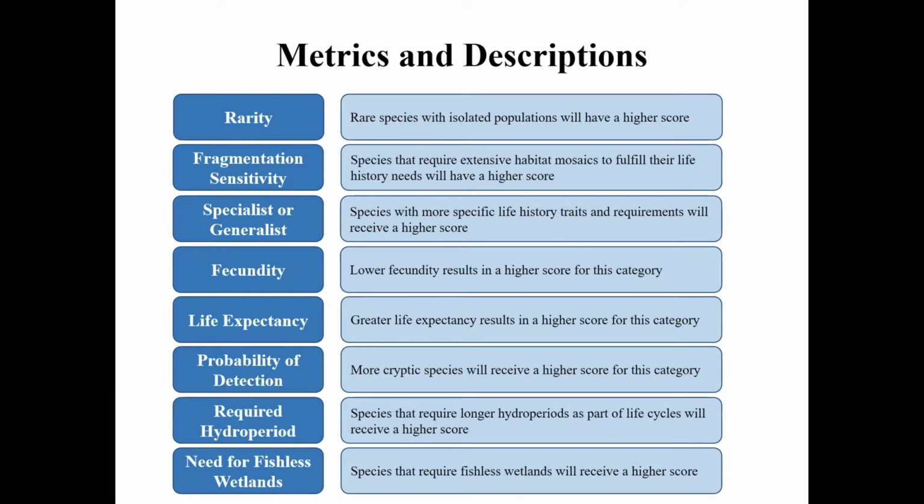Next, we looked at the importance of fishless wetlands. Species that require fishless wetlands will receive a higher score. An example of this would be spotted salamanders. The importance of this is to tie in the work that was done with the Ohio EPA amphibi, because we also want to consider and think about these small isolated wetlands, these vernal pools or ephemeral wetlands that typically are under 2 acres in size and often not meeting regulatory criteria.